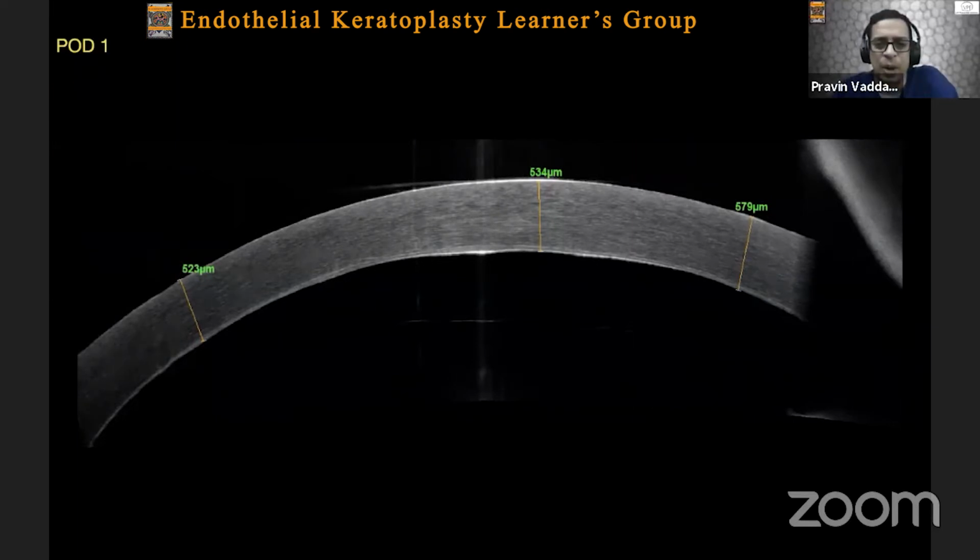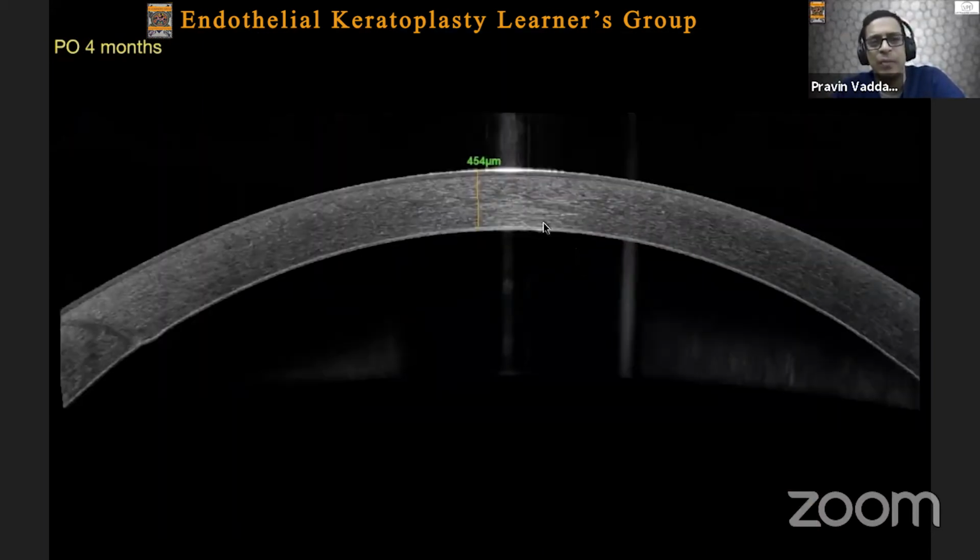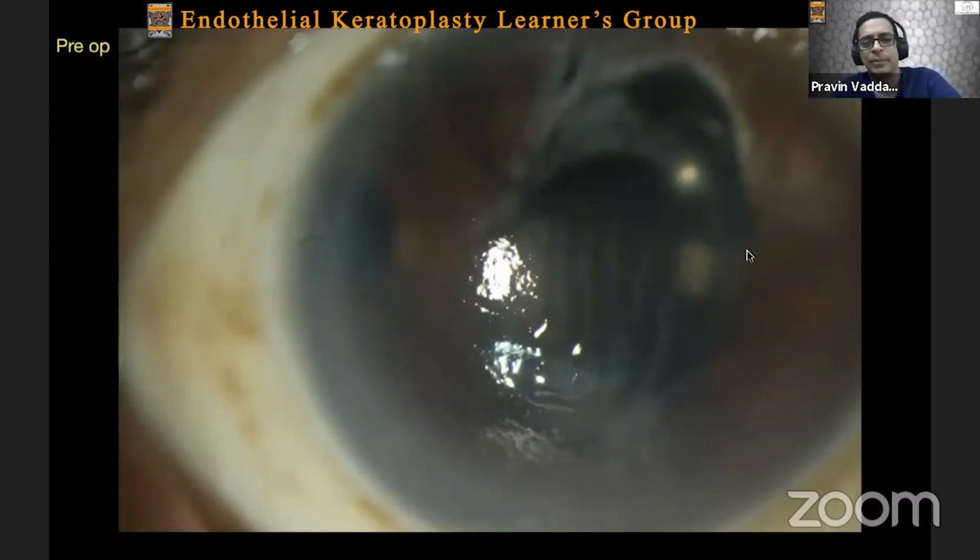And this is post-op day one. And sometimes, even though you might miss this in the initial period, this is post-op 4 months of the same patient. There might be some amount of surface scarring because of inflammation on the surface. This really does not go away, but it probably also does not affect visual acuity to a significant extent once the epithelium has relayered adequately as well. And that's post-op 4 months. You'll see that the cornea is almost back to its normal thickness after this DSEK surgery.